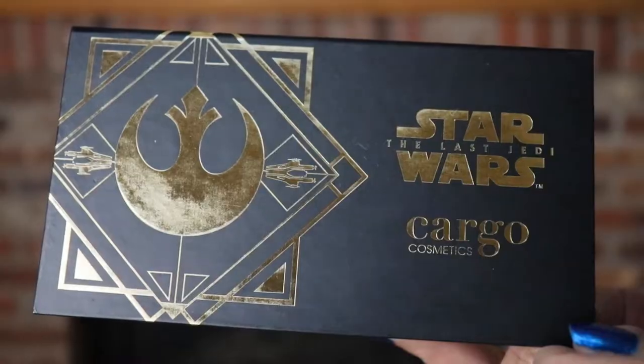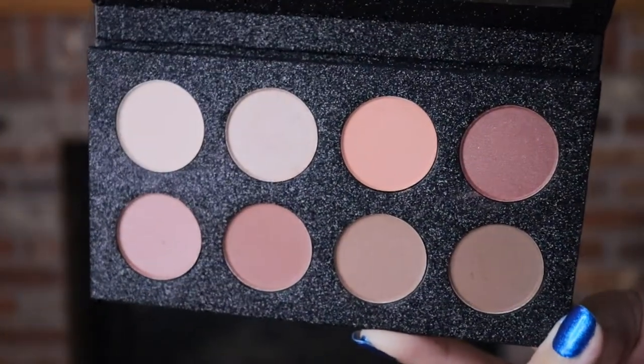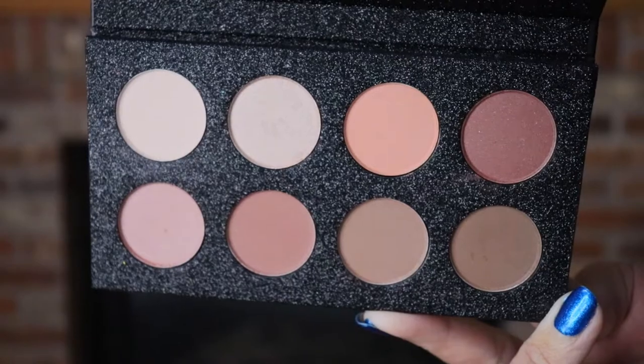So I bought this whole collection and never used it. Let me show you the two palettes that are in this collection. This, of course, is the light side palette. It has the little Rebel Alliance symbol on here. And in here, you have eight shadows. It is kind of cool how it's a pressed glitter palette, so it looks like stars. So here's the light side.